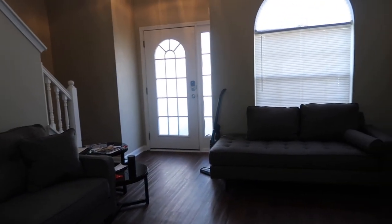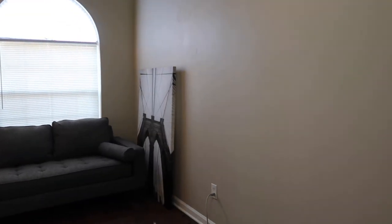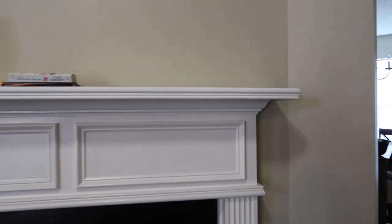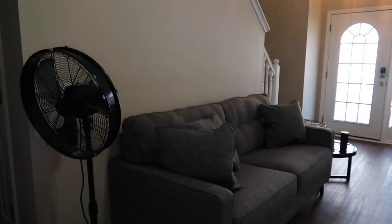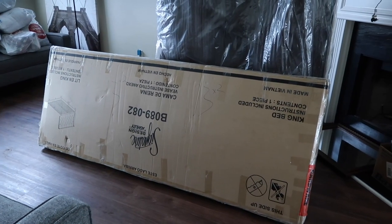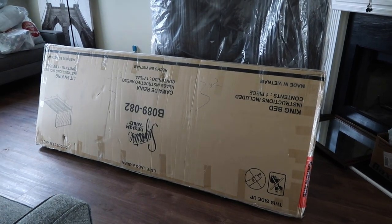We ordered this furniture from Ashley Furniture. We received a chaise, a sofa, and a love seat, and then also a bed from Ashley Furniture. I don't want to go into detail too much because they did not make me very happy with my order and it took forever for it to come. But once you see the final look, it will almost make you forget about the experience that you had.